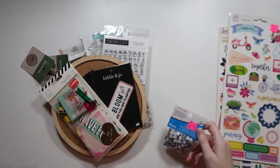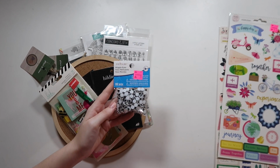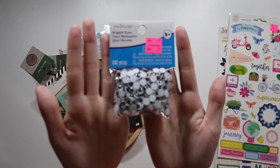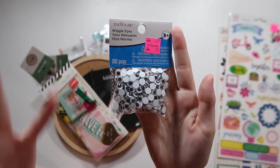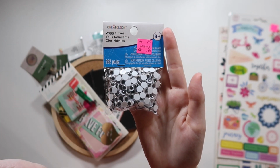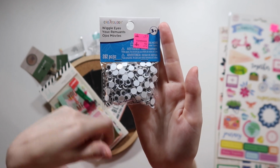Lastly, from Michael's, I found these Googly Eyes in the clearance section. They call them Wiggle Eyes, which I think is funny. Let me know if you guys call them Googly Eyes, but as you can tell, they're quite a small size. And what I like about that is the fact that these work well with animal stamps or any sort of creature stamp. You can put little googly eyes on them to make it a little bit funner for like a birthday card or a thank you card.